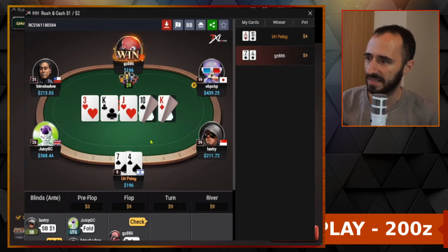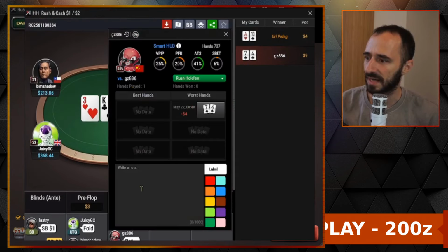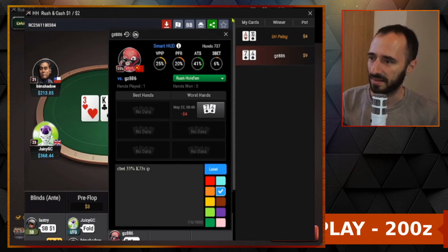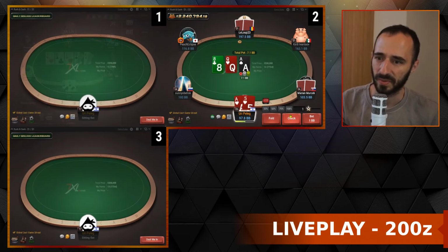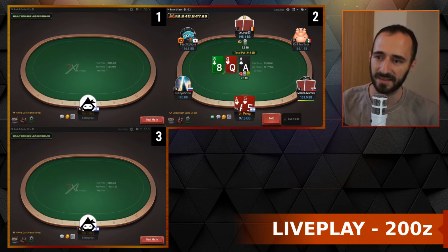So basically, we can just note that this guy c-bet 33% on King Jack 3 suited. Try to think as what does this note mean and why am I taking it here? I range check because I have a cold caller. This is a board that you can bet. Specifically, I like simplifying to a range check.